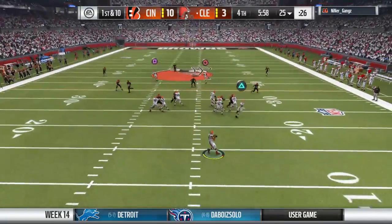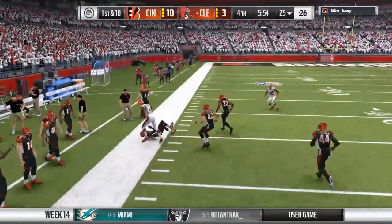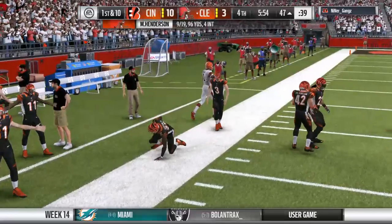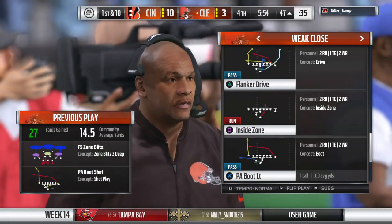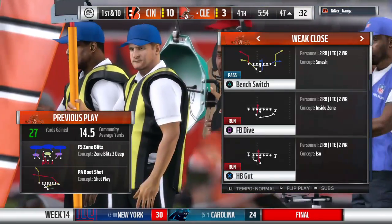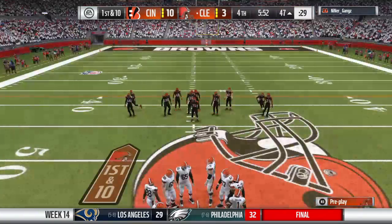Play action here on first down. He's got his man on the crossing route. A very solid gain of 27. Love the call by the offensive coordinator, recognizing the situation very well, calling for the play action pass and completing it. So the offense has it 1st and 10.